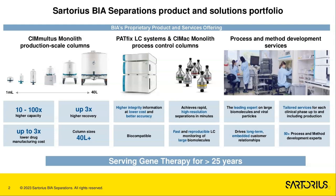So maybe first to give you some idea about what we are doing in our company. The columns which we have developed are purpose designed to serve the gene therapy industry, meaning to manufacture any kind of gene therapy vector or nucleic acid, with the aim to improve the recovery of the target product. With some of the vectors, like measles virus, we can indeed improve the recovery even by three times, meaning instead of 10% recovery during the purification, we can kick this up to more than 30%.